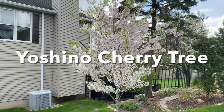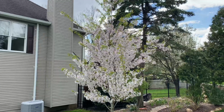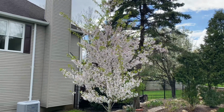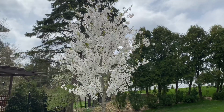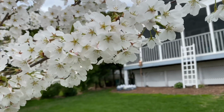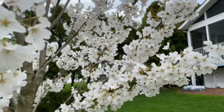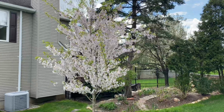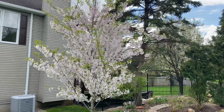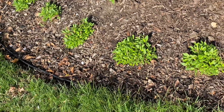And I have this cherry tree that is in bloom. And just last week it was even more beautiful. I'll throw up a little clip of that so you can take a look at it. Absolutely gorgeous. Love this. This is the first tree that blooms for me of all my flowering trees.